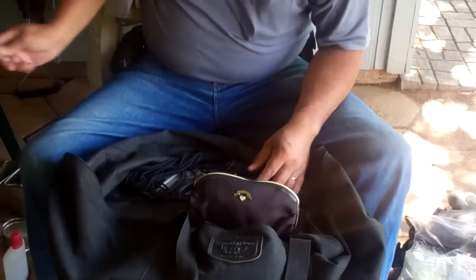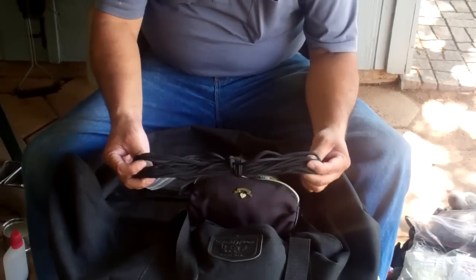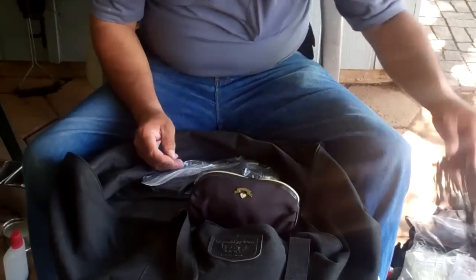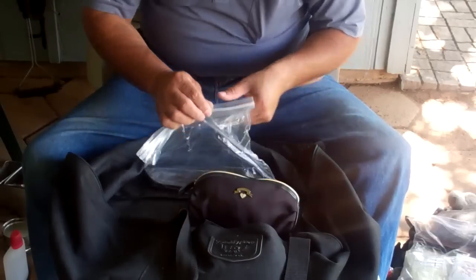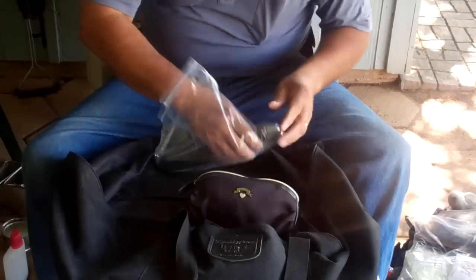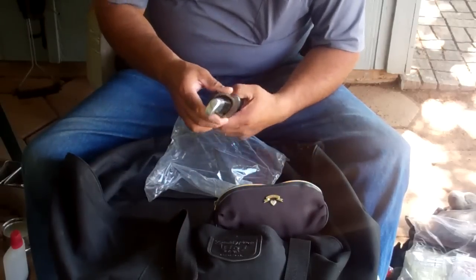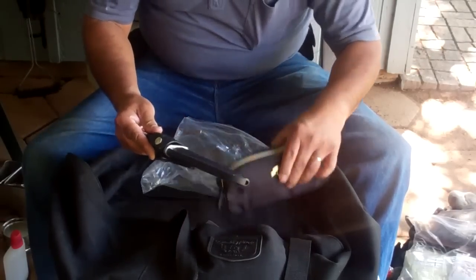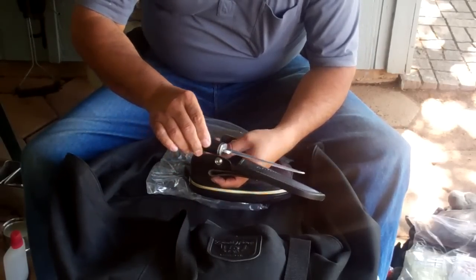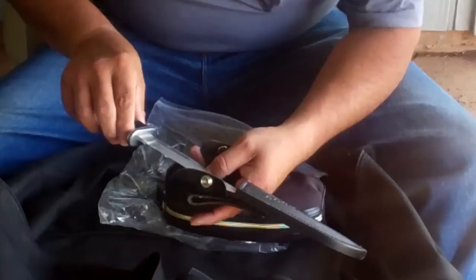A spoon. Never know. It's always good to have a spoon. Paracord. Again, you can do a lot of stuff with paracord. Any kind of cordage will work. I just happen to throw in some paracord. And I carry a large fixed blade in a plastic bag, so if it does get wet, it doesn't get my leather. This is a Buck 119. It's a large fixed blade.